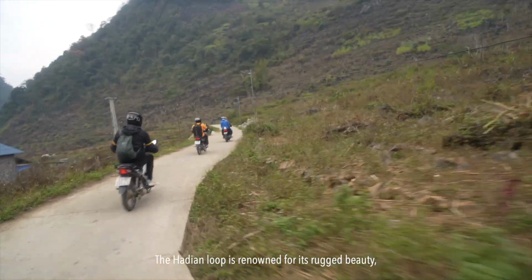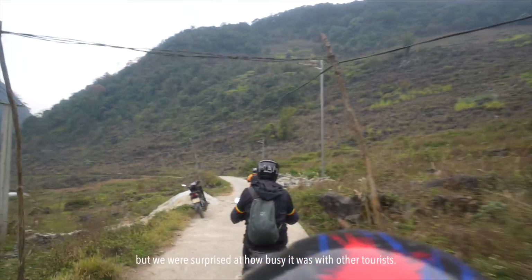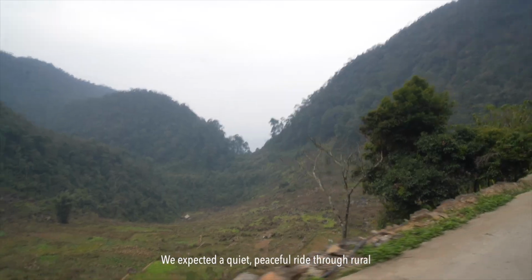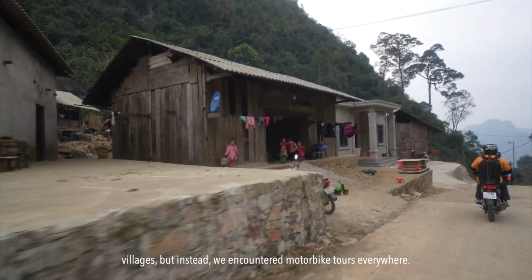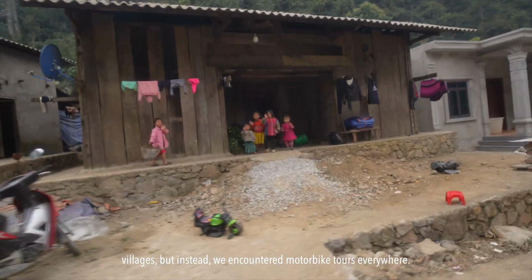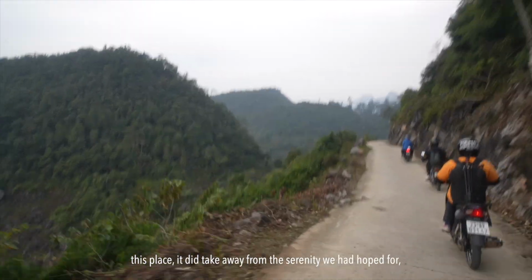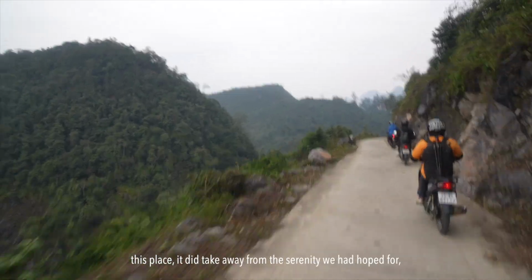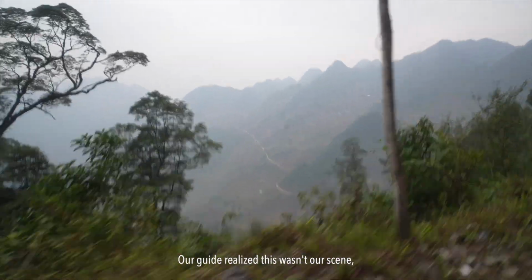The Ha Giang Loop is renowned for its rugged beauty, but we were surprised at how busy it was with other tourists. We expected a quiet, peaceful ride through rural villages, but instead we encountered motorbike tours everywhere. While it's great that so many people are discovering this place, it did take away from the serenity we had hoped for, especially with loud music blaring at some stops.